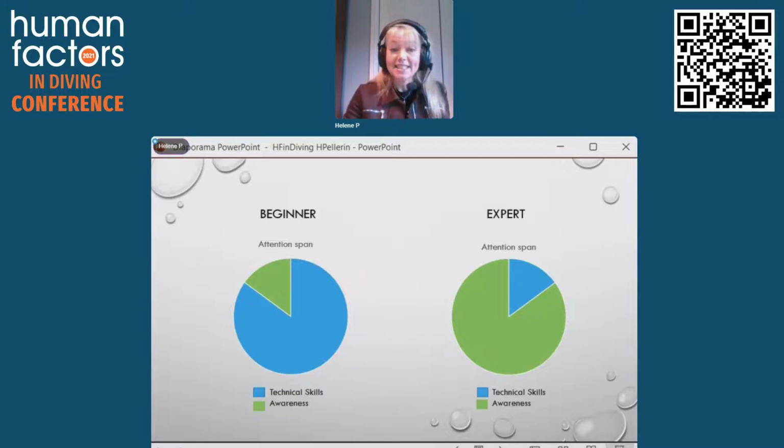Situational awareness is a skill that develops with practice, with experience, and you can improve it throughout your life. Here's a representation of the difference between a new diver and an expert diver. The big circle represents your attention capacity.